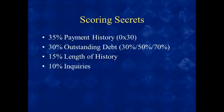Now, inquiries that you make yourself through the bureaus or through the secret website that I'm going to give you later to get your official free credit report do not count as an inquiry. So that's important that you know when you pull your own data like that, it does not affect your score. But if you're running down and letting every business out there that's offering credit pull your credit, that will impact it by as much as 10%, as we see.